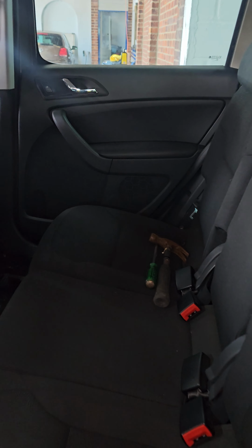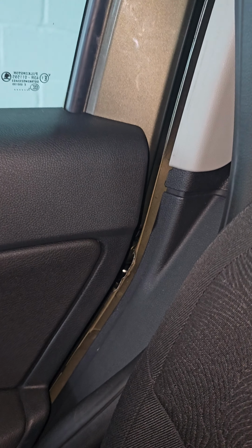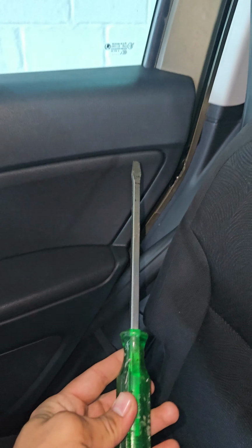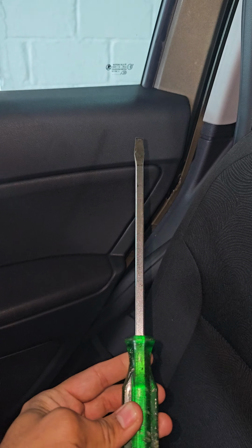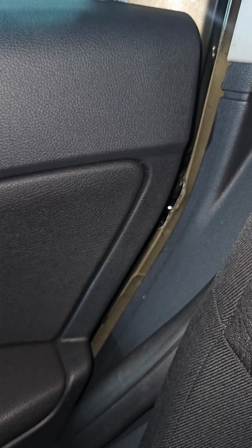To access the door to get it open, you enter from the other side, and I have removed this door seal around it. Just pull it off and it will come off. And to access the latch, you can see right through there, I used a long strong screwdriver to undo the latch. You just put that screwdriver underneath the latch and just raise it up, it will open.